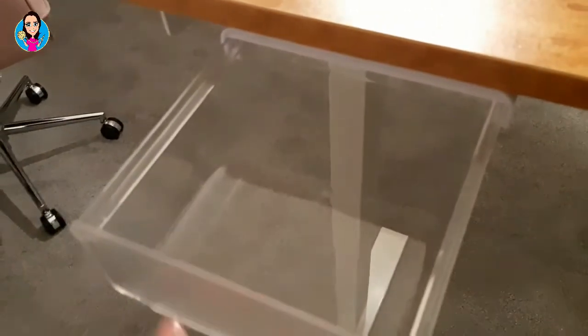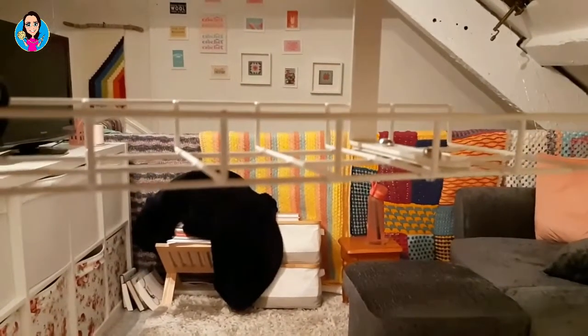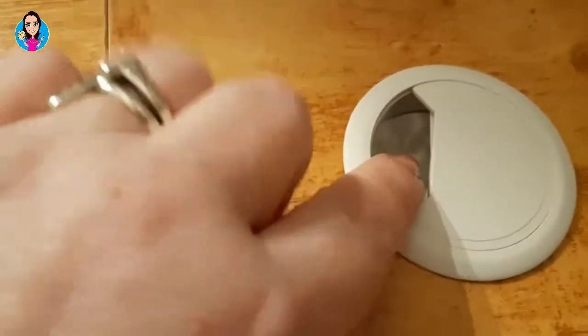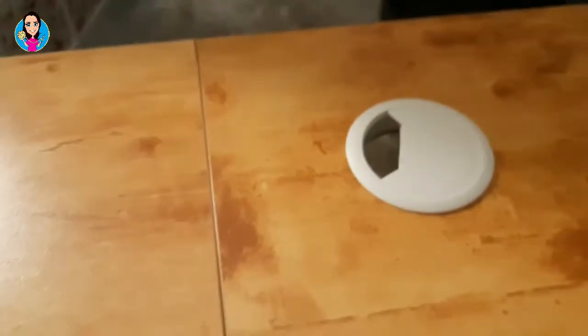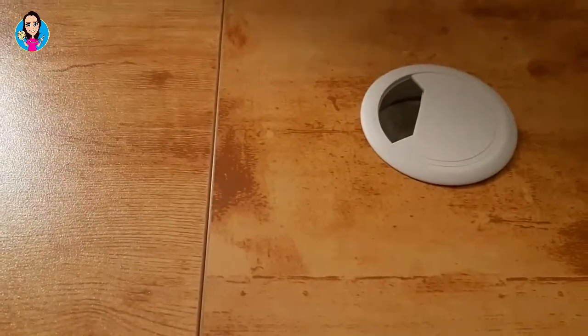So whilst I've got the table up high, it's got a little drawer that comes with it, which is useful, and it's also got this cage at the back here for putting all your extra cables in, and it has a little thing here for sorting out your cable ties and things that will then go into the cage at the bottom, so everything's all nice and tidy and tucked away, which is lovely.